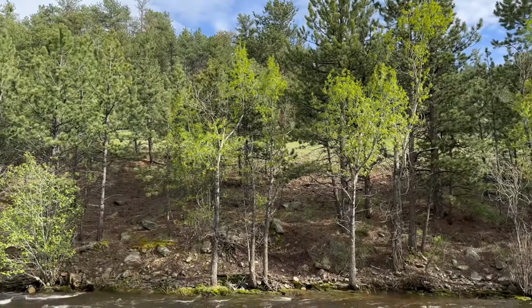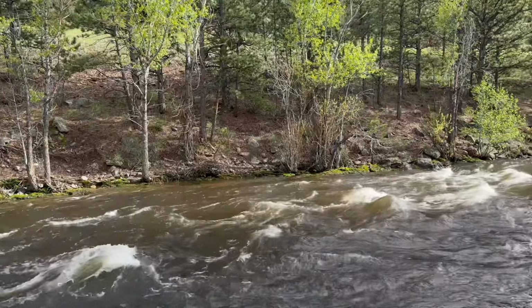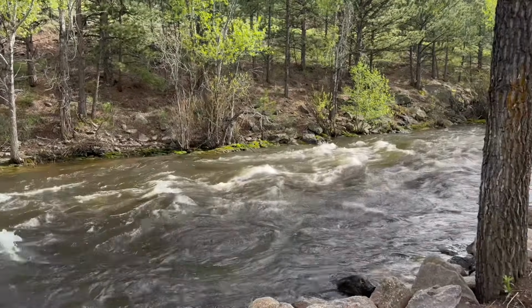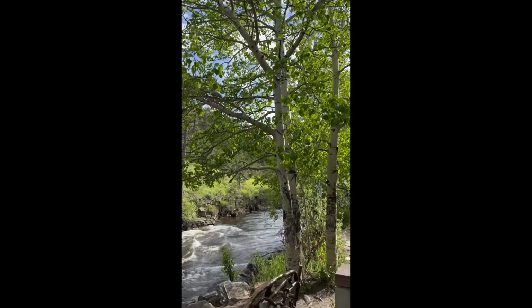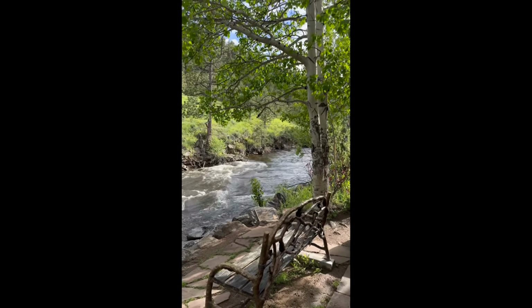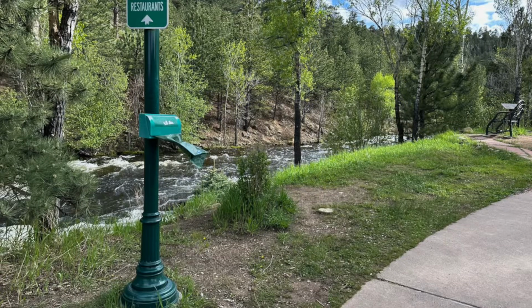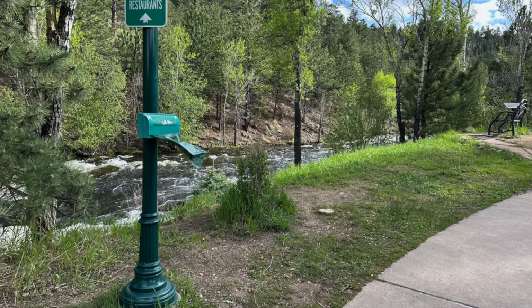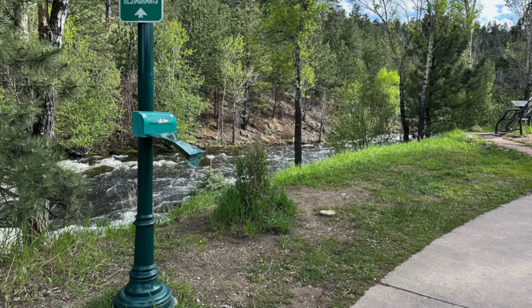But my favorite part of the Riverwalk was just strolling around, checking out the beautiful forest scenery. You've got pine and fir trees, quaking aspens just lining this rushing river. It's incredibly scenic. You can find a bench and just kind of hang out by the water and enjoy the therapeutic sights and sounds of the river, which for many people is something they like to do, maybe with a hot cup of coffee or tea. It's just a great experience.